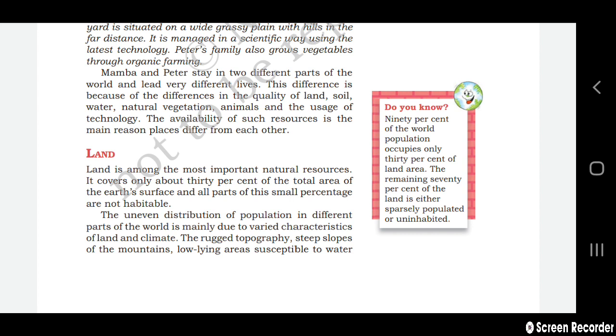As you know, there is uneven distribution of population in different parts of the world. It is mainly due to the varied characteristics of the land. You can see different types of land and different climates in different places, and that's why there is varied distribution of population in the whole world.